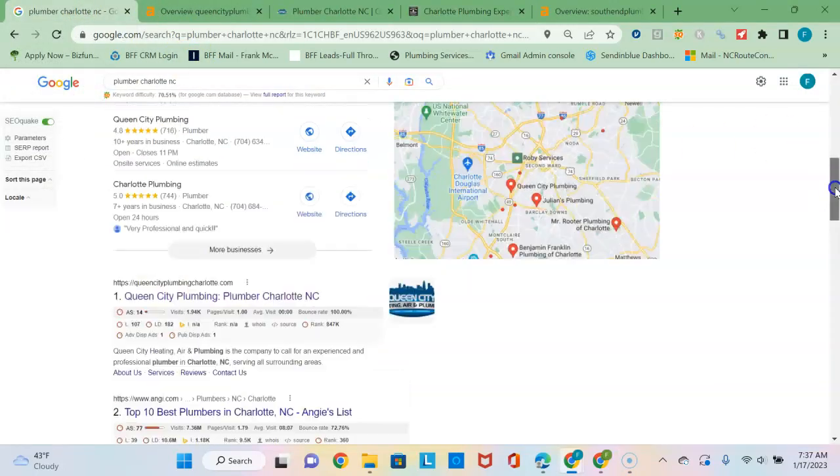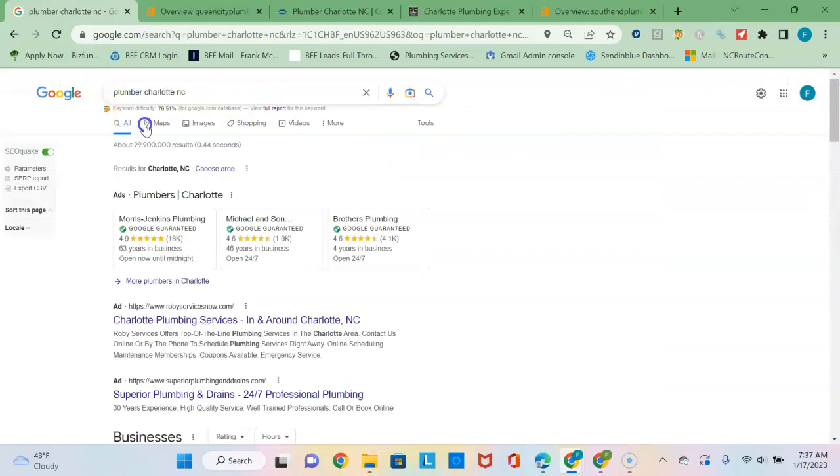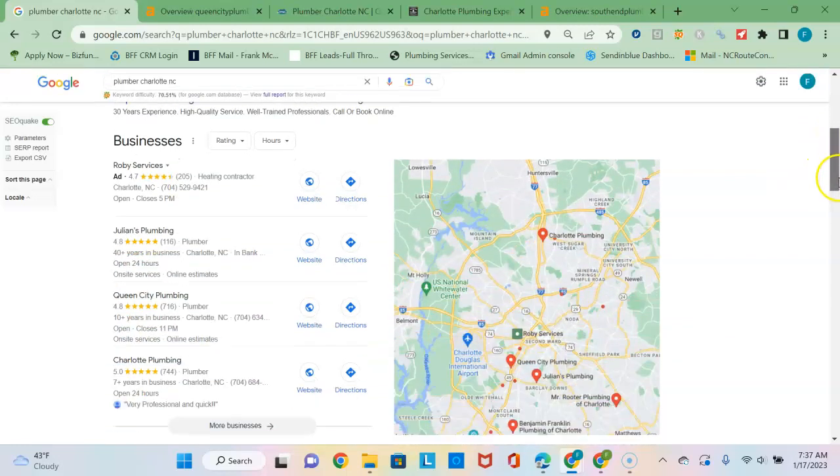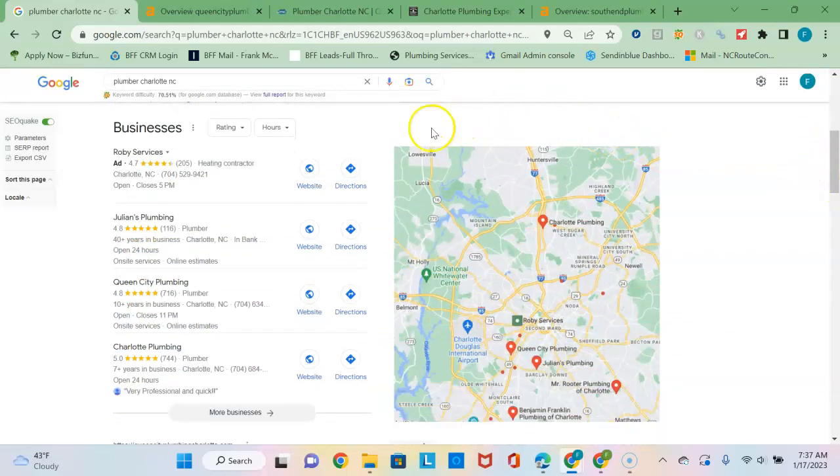All right, so I did a Google search for a plumber in Charlotte, North Carolina, and this is the Google search results page that comes up. Just wanted to quickly walk through it. The top section, there's three sections. The top section has all the ads. These are paid advertisements that these companies are paying for. The second section is not paid, although you can pay to have an ad in there. They will put up, I think, one ad in there. Then there are three results that always come up besides the ad.